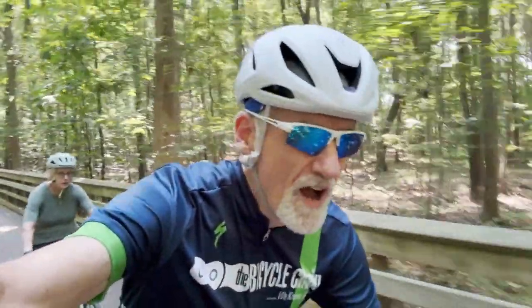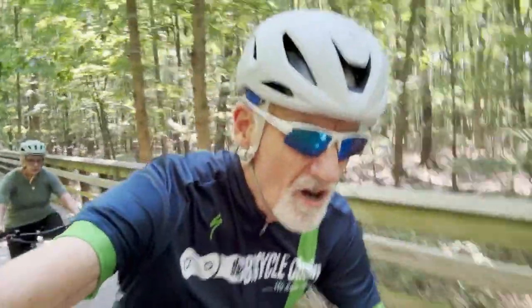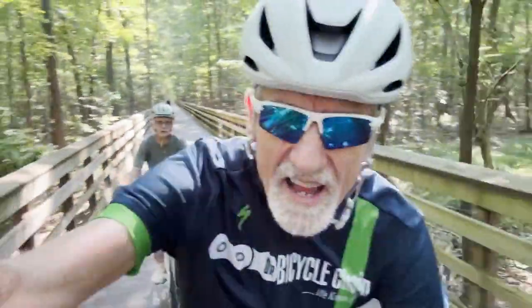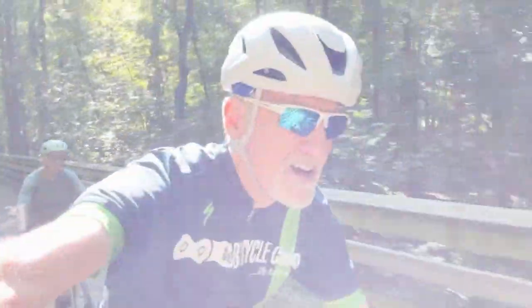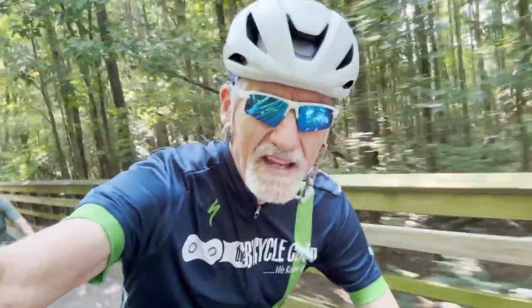Another feature you'll find in some of these great greenways are these long wooden bridges like the one I'm on now, going through the trees. Just a really fun way to get out on the bike and see nature.